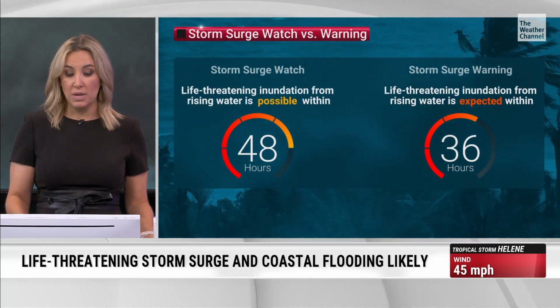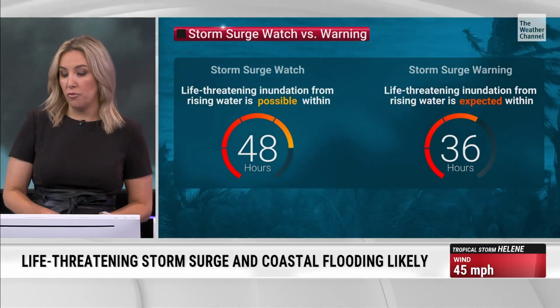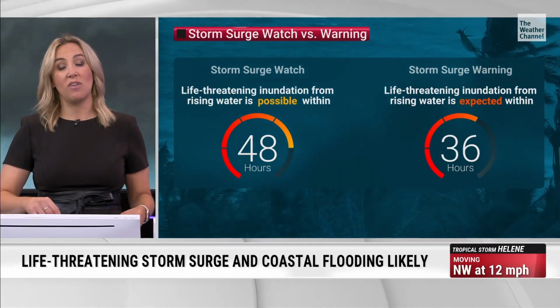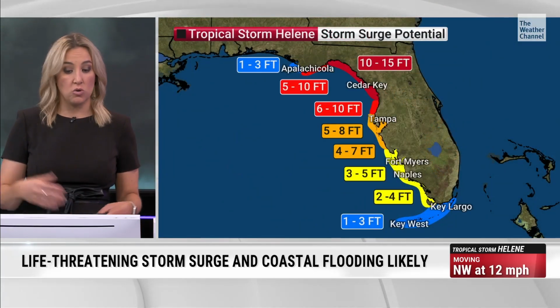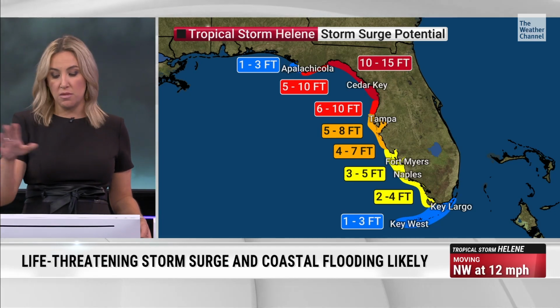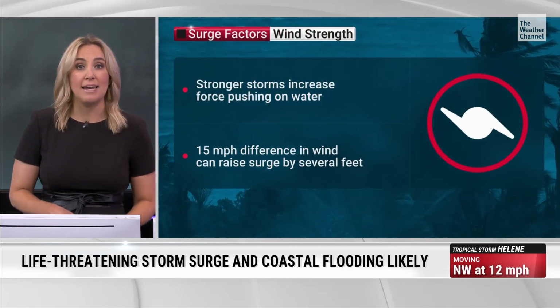Storm surge watch means that life-threatening inundation from rising water is possible within 48 hours. When we get that storm surge warning, life-threatening inundation from rising water is expected within 36 hours. So that would be what we're looking at in this storm. And then storm surge potential. Here you can see 6 to 10 feet there in the Big Bend area of Florida, 3 to 5 feet down towards Fort Myers and Naples.